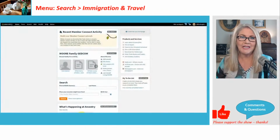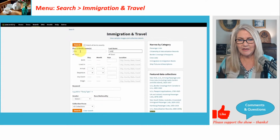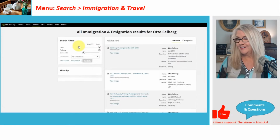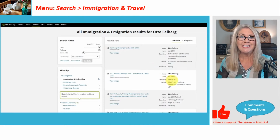So here's where you would go to look to find a passenger list. At Ancestry.com, we go to search. Okay, we're going to click immigration and travel. And I'm going to type in his name here, Otto Felberg. Okay, and we could put an approximate year just in case there's multiple Ottos out there, and click search. Okay, got some results. This is great. So I see here Hamburg passenger list, 1850 to 1934, and 1927 is the departure. So that looks like we're in the right place.